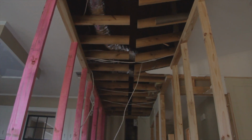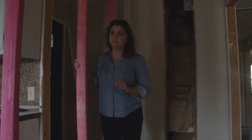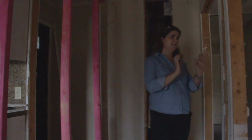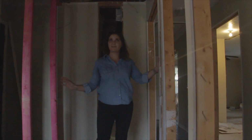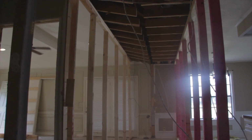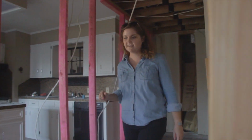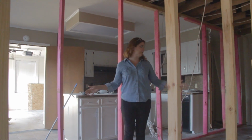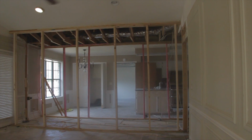Pink stud here. This is actually in front of my entryway because we had to put up a temporary wall here. We've had to put a temporary wall here because we are doing an open floor plan and we're installing an I-beam all the way down. And here, just taking this down and adding temporary walls has already made this house feel 2 times as large.